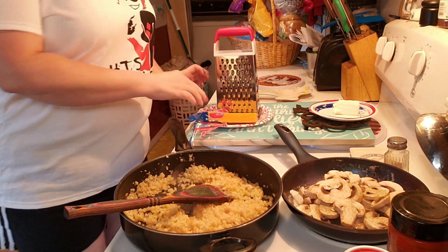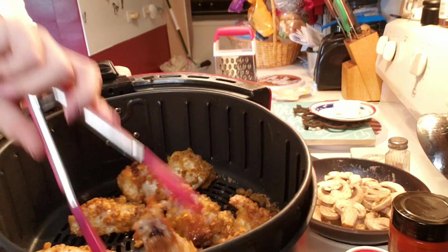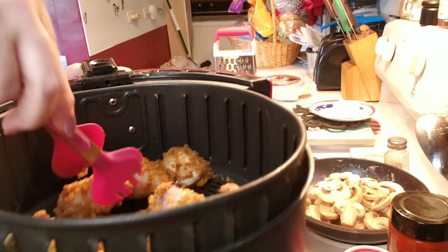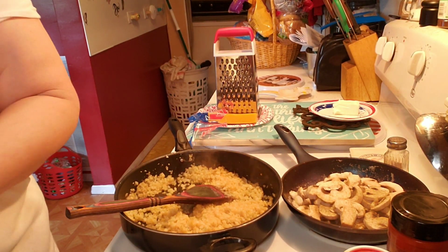Okay, that means my 10 minutes are up, so let me pause that. What I'm going to do is show you how these look as I'm flipping them. Okay, pulling these out, here they are. I'm just going to give them a quick flip. Try not to lose none of the crunchy goodness. It smells fabulous. And there's what they look like. They got 10 more minutes. I'm going to stick them right back in there and let them go to town.